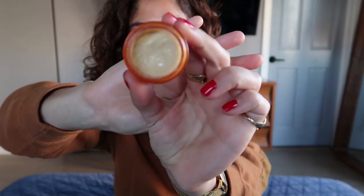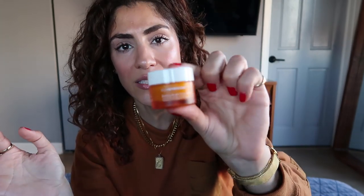It actually is yellow because it has banana powder in it, which helps with brightening. If you have dark circles under your eyes, it helps brighten that. And it also has vitamin C and collagen boosting properties in it. So it's basically an eye cream, a collagen booster, vitamin C, all in one. And it helps with brightening dark circles. I mean, it's everything you would want in an eye cream. This I just use in the morning. I have a separate one that I use at night, but really love it.